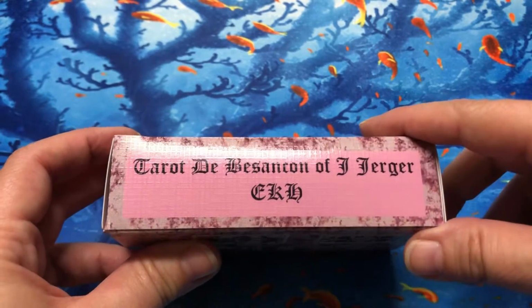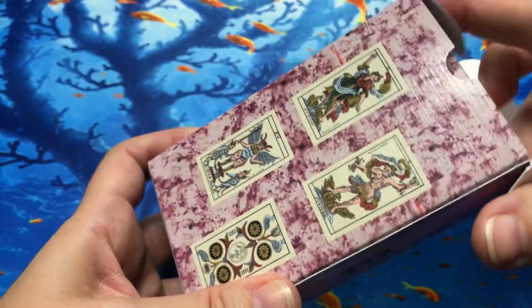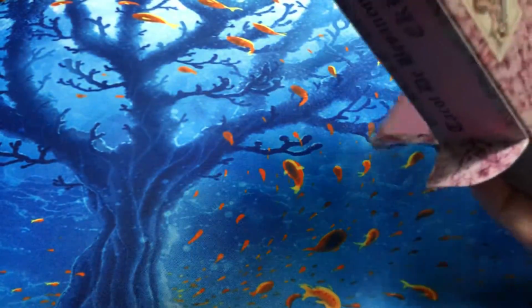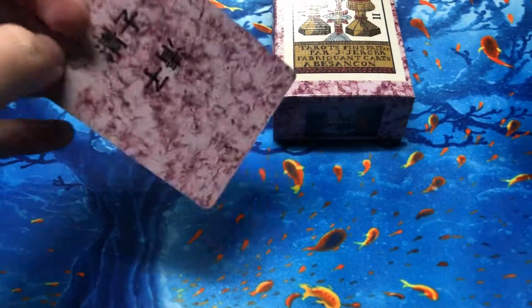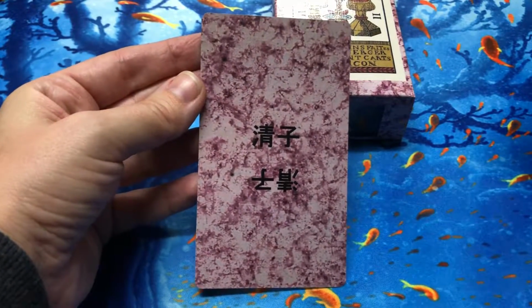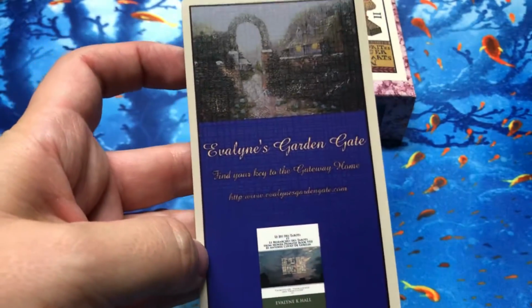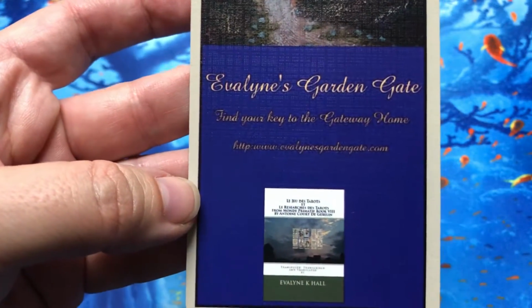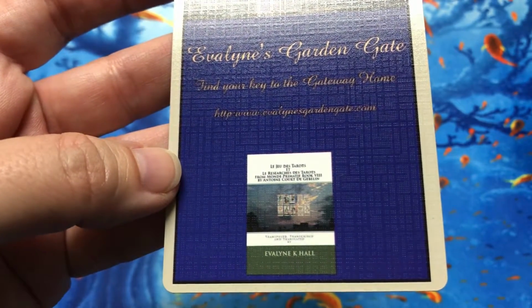Okay, I'm not sure what the EKH is. I think that says EKH. So this deck came from Game Crafter. The backs, they are beautiful. I love them. Here's just a card that came with it. EKH would be Eveline K. Hall.